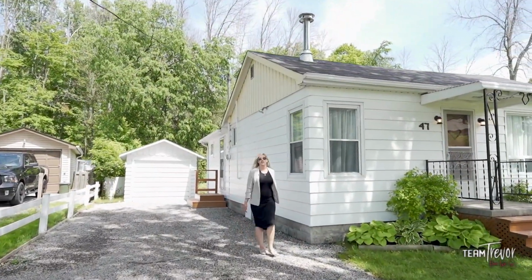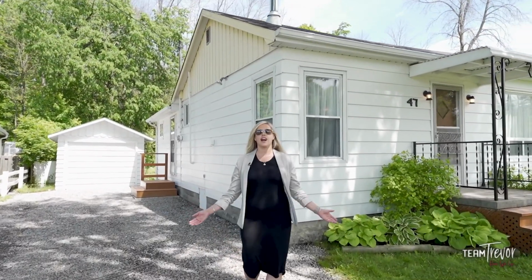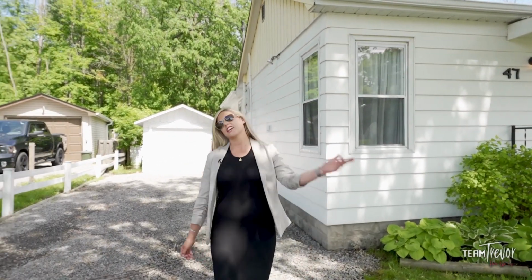Sarah Mongry with Team Trevor, and this is our newest listing at 47 Isla Vista Drive in Georgina. We're here at this beautiful three-bedroom home on a treed lot, with views of beautiful Lake Simcoe right from your kitchen door. So let's take a look.